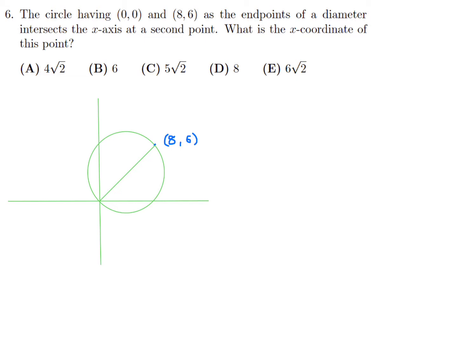Okay, well, we can draw a Pythagorean relationship where this is 8 and this is 6. And if you're in grade 12, you should know that's an 8, 6, 10 triangle. You can do it using Pythagoras, but by grade 12, you should be able to memorize that. So that means that this circle has a radius of 5. Diameter is 10. We can easily get the equation.